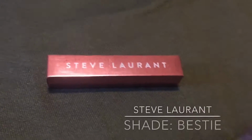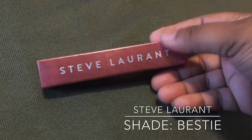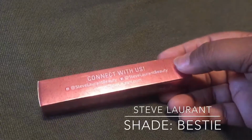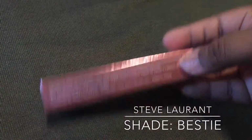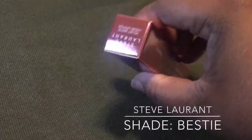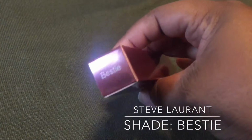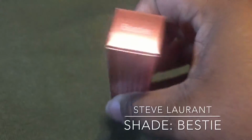Alright, last but not least, I have the Steve Laurent lipstick in this bag. The box is super cute. I love Steve Laurent's packaging. I actually have a highlighter from them, from my BoxyCharm, and everything is always so shiny and beautiful. I love it. But this is a lipstick, a matte liquid lip called Bestie.